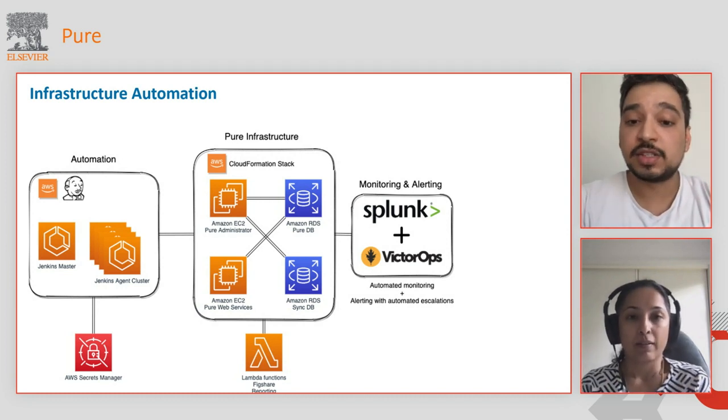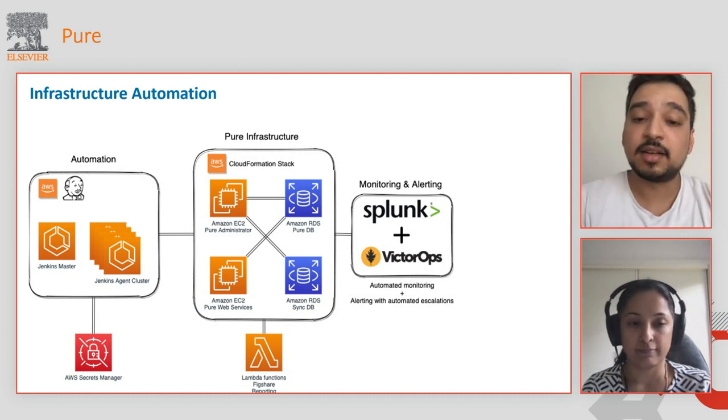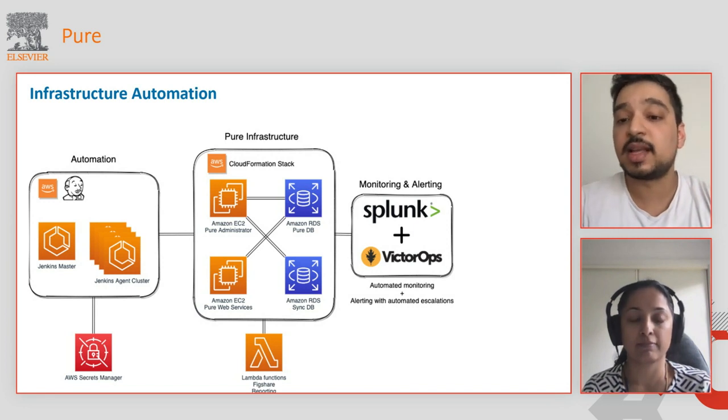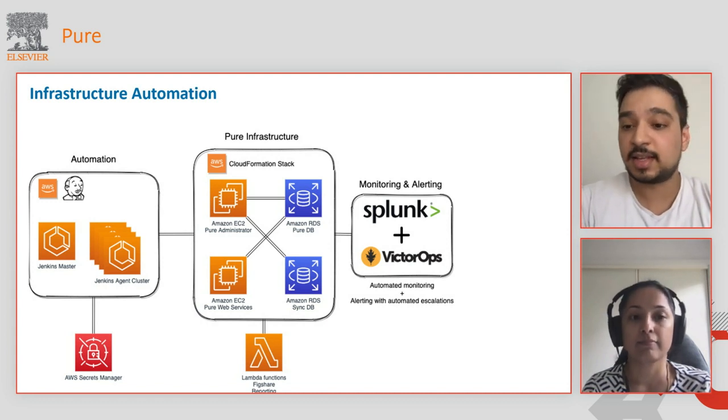Any error messages or anything else are also captured, and the person that's on call, on roster for that week, is automatically notified. If they do not pick up the call, it then escalates up to management, and it follows that chain of escalation. So that entire process is completely automated at this stage.